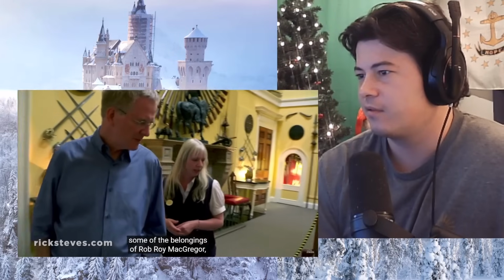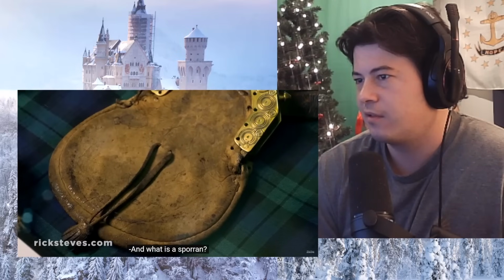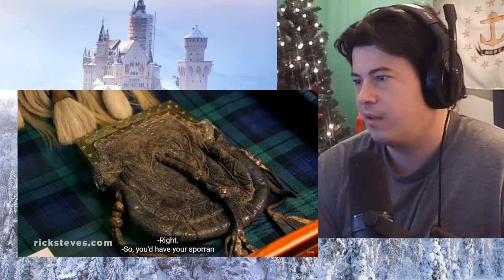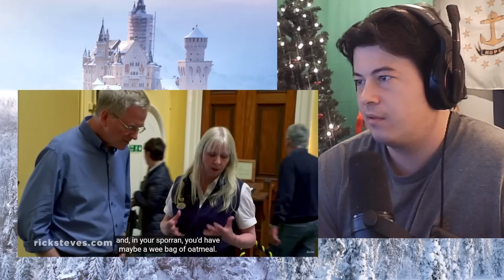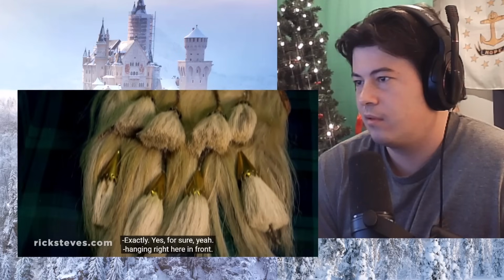Yes, so we have in this cabinet some of the belongings of Rob Roy McGregor, a kind of famous folk hero. The famous Rob Roy. That's right, Rob Roy McGregor. So this is his sporran here. And what is a sporran? So a sporran, if you think of a kilt, there's no pockets in a kilt. Right. So you'd have your sporran. It's a fanny pack. And in your sporran, you'd have maybe a wee bag of oatmeal. So this is your bag of essentials? Exactly, yes. Hanging right in front. Yeah.